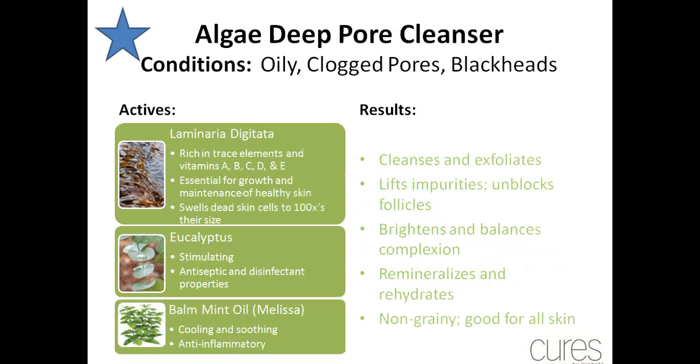Algae Deep Pore Cleanser is great because we talked earlier about if there's a lot of congestion or impurities underneath the skin, you might see impurities emerging on the outside of the skin as well in those same areas. So something like Algae Deep Pore Cleanser will help to really do a nice deep cleanse in the skin. It will help to release any of those impurities. And again, because of how gentle this is, there's nothing abrasive about this. It's a great exfoliant to use on the client without being something that's too intense for them.